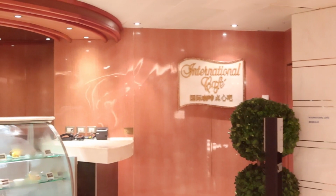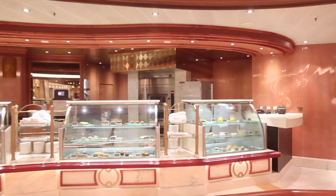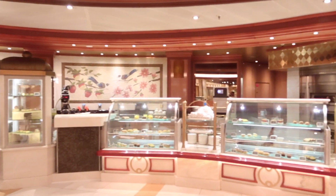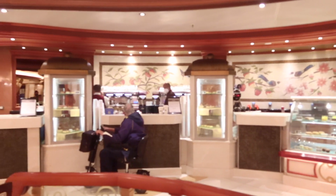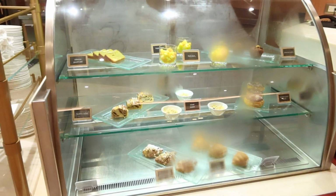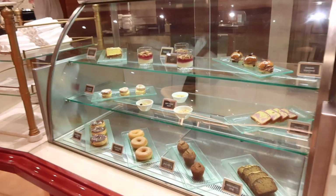First stop was for some coffee at the International Cafe. Unfortunately, Princess cruise ships don't have coffee makers in most of the cabins. However, you can order coffee to your stateroom at no charge. The International Cafe is open 24 hours a day and offers snacks and sweet treats in addition to specialty coffees.